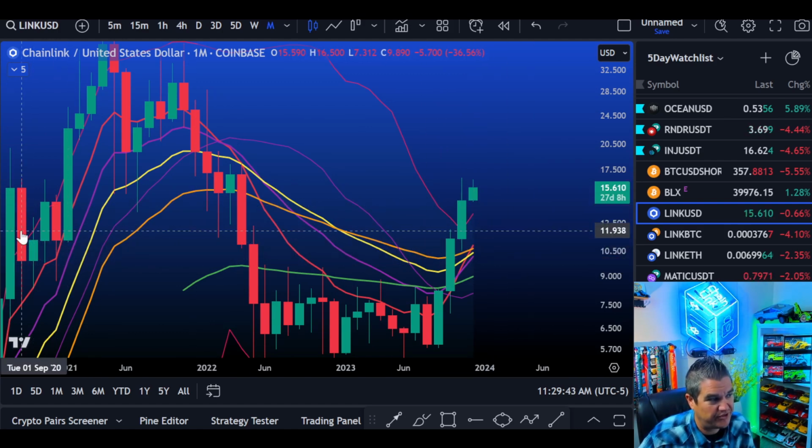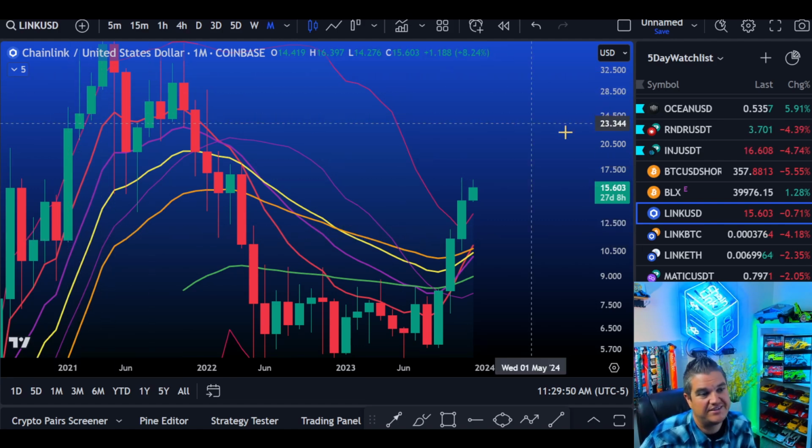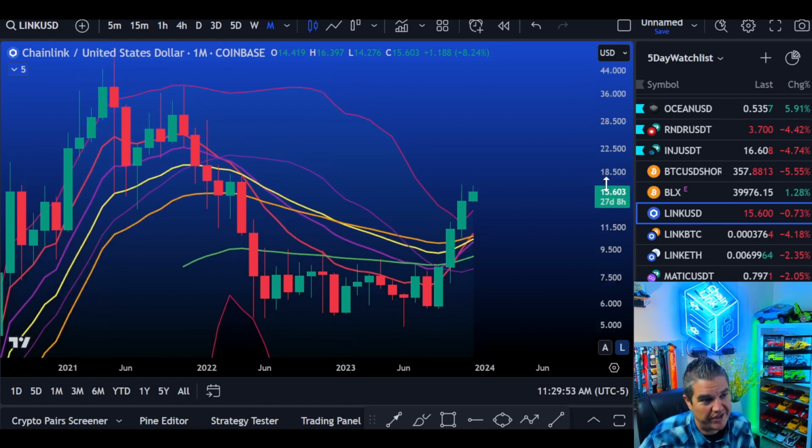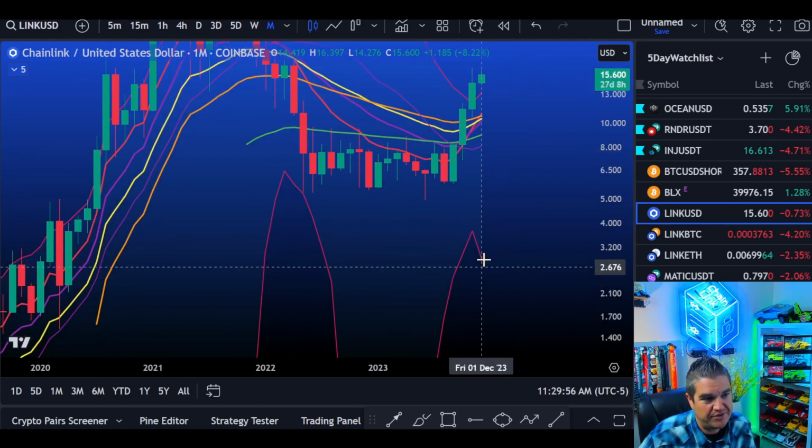I would love to do something fractal like we did in the fall of 2020. Something like this would be very healthy. And then it would allow for some kind of true alt season to happen, and maybe we could get some kind of epic move out of altcoins, Chainlink included. But until then, I'm just throwing that out. What you want to be watching for is a curl up in this lower monthly Bollinger Band.